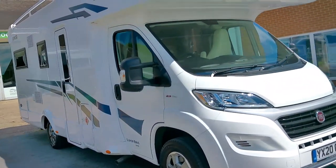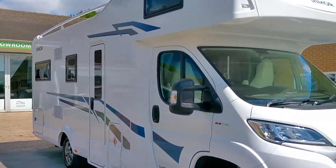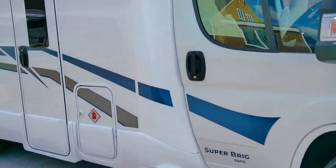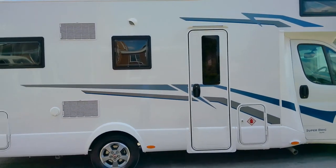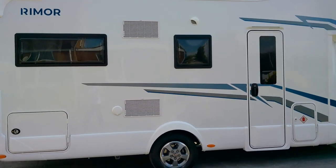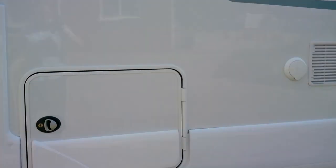Here today we have this Rimor Super Brig Suite, a continental style motorhome. Four berth, four belts. This is really flexible in its layout and offers luxury while out on the road. It's a 2020 pre-owned model.